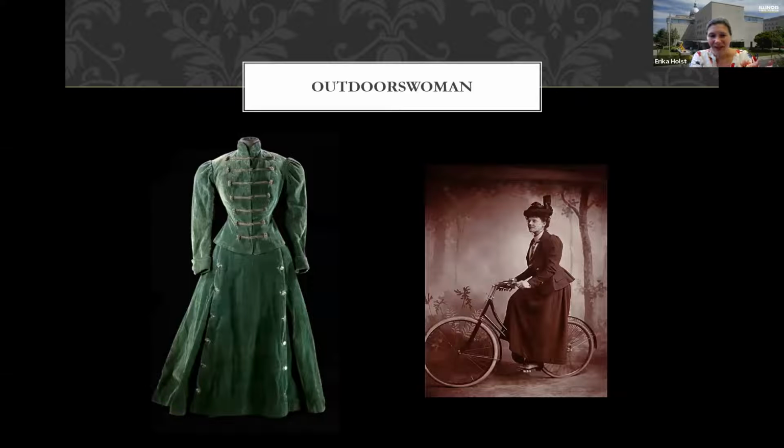Okay, so I'm going to divert here and consider a couple outfits that reflect the ways that women did carve out space for themselves in the world. You've seen how there's a lot being asked of women and a lot of self-sacrifice in service of others asked of women in the 19th century.